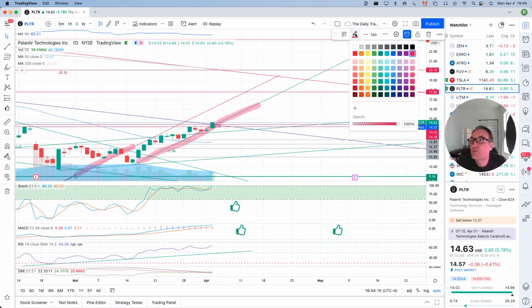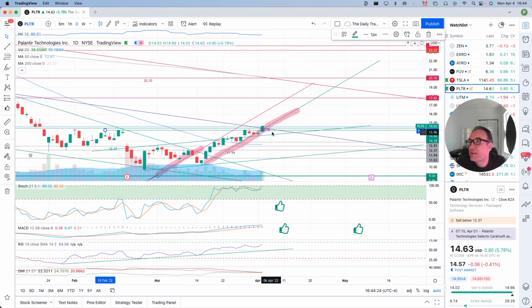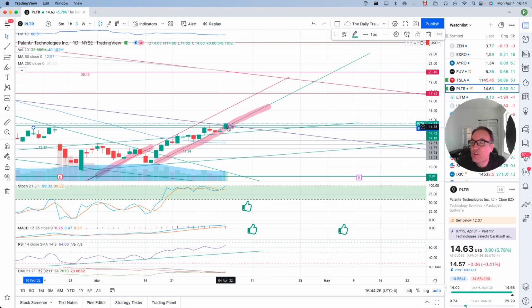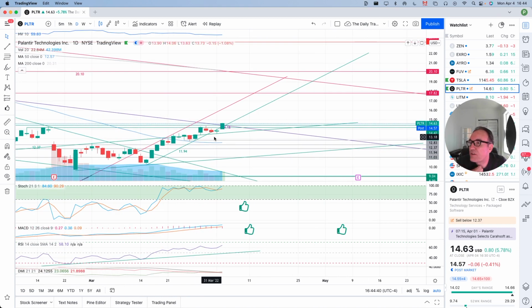Some people say you need to wait for 2 days. I'm just telling them that some people say this. But my opinion is that the supports are so close that I would chance it. I am already in Palantir, so I don't have to worry about that. But if I did not own any Palantir stock yet, I would still go in personally because the support is right there. So buying close to support is the best thing that we can do.